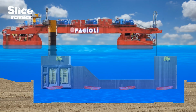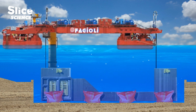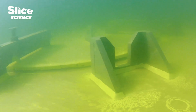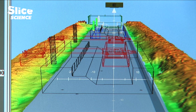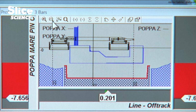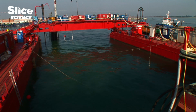Water cushions previously positioned into the seabed were filled, gently taking the load of the caissons before they reached the bottom of the trench. The bags were then deflated, allowing the placement of the caissons in their final position. Engineers used precise 3D computer models to place the caissons with millimetric precision and slide one against the other to form a single watertight line. Even the smallest error could mean disaster for the MOSE project.